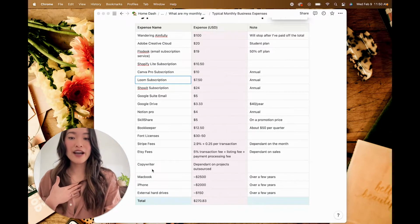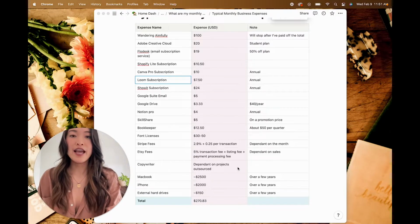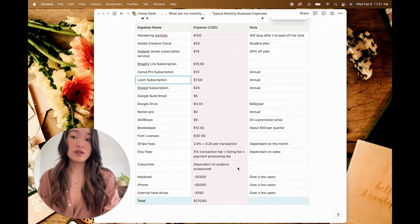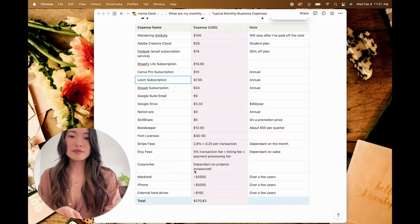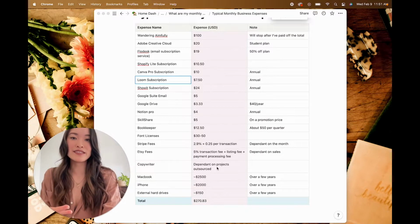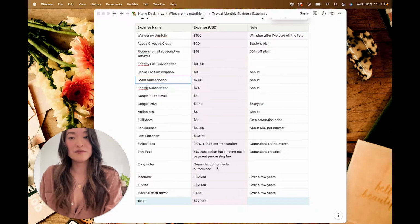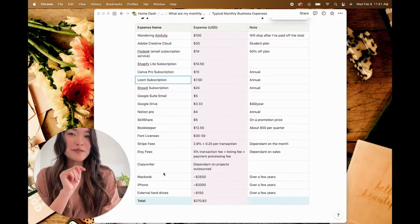Copywriter. So I have a copywriter on my team. This price, I'm not going to share, but basically every project that I contract out to her to do copywriting, I pay her a couple hundred to a couple thousand, depending on how many projects I need help on from her. That's also a huge expense that I pay every month, but these are expenses that I only pay if I make sales or if I make money. So it's just part of business. I want these expenses because it means that I have more sales or more income coming in. So yep, that is another expense to be cognizant of.